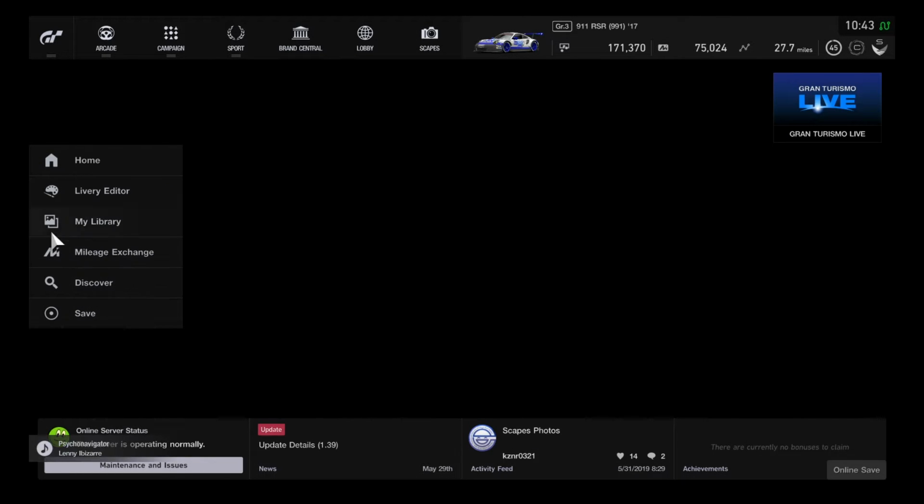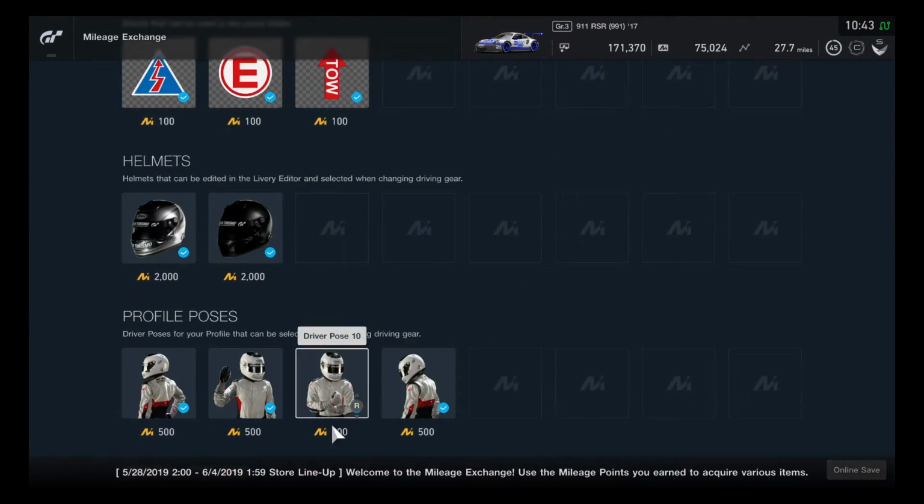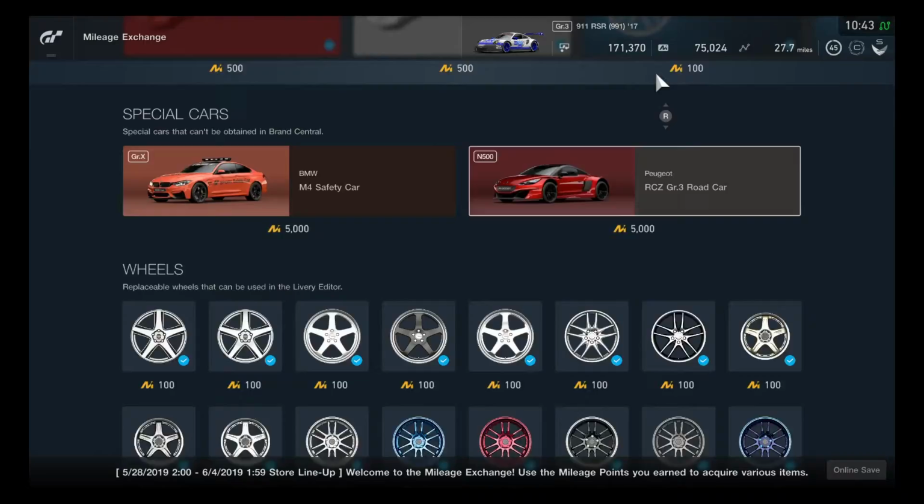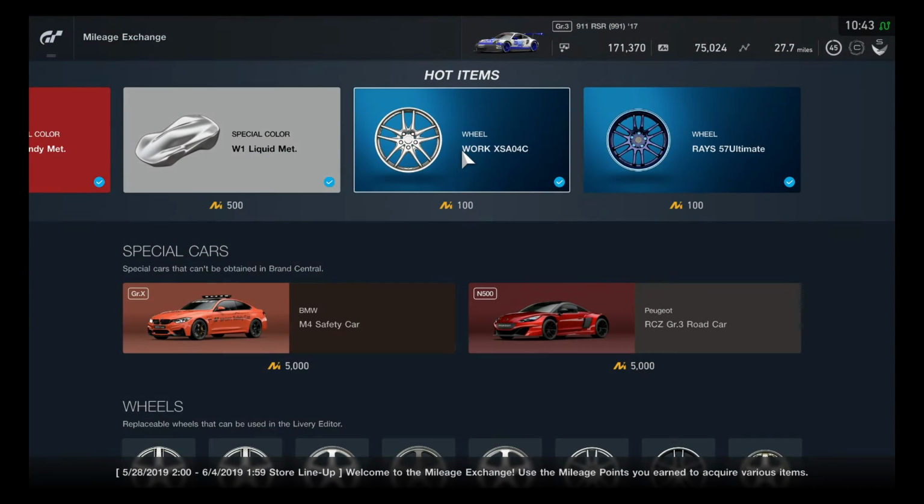Now looks like let's just check on the mileage exchange again. So looks like we've already done enough colors to be purchasable this time, so this is going to be quite good.